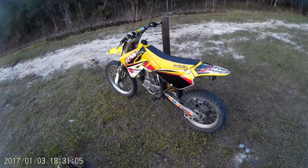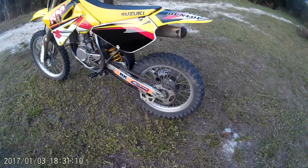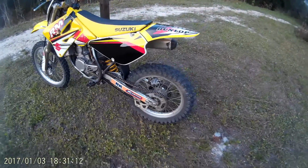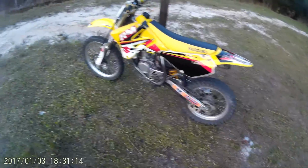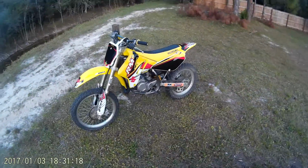The 2005 RM85 big wheel, for everybody who keeps asking me. 16 rear rim size is 19 front, so it's a big wheel. Got the new plastics and graphics on it.